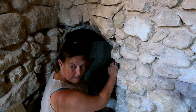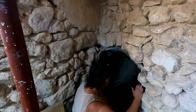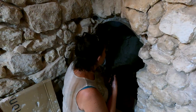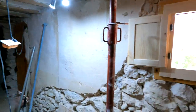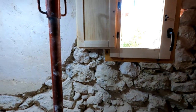Yeah, still don't know 100% what we're going to use it for, but... No, I'm sure you'll do something good with it, though. Yeah, just seemed a shame to block it up, really. For sure, yes. No, that's nice. Fill it with alcohol. Fill it with alcohol. That's the best way.